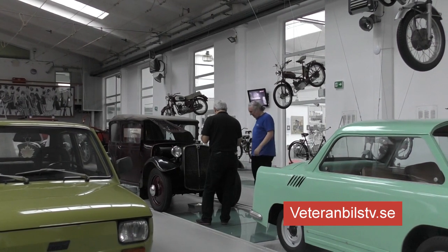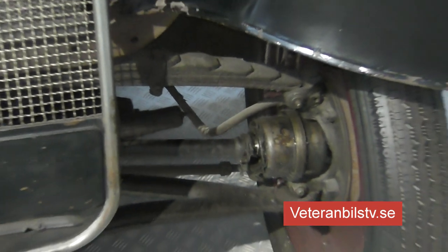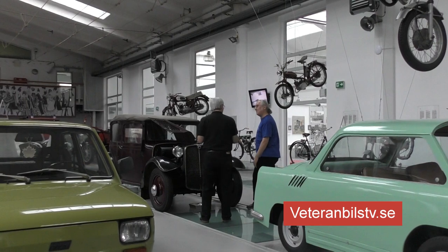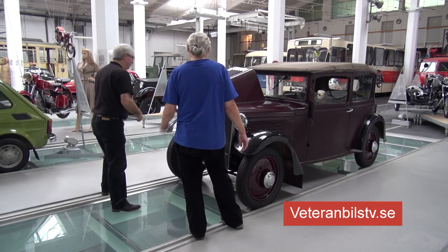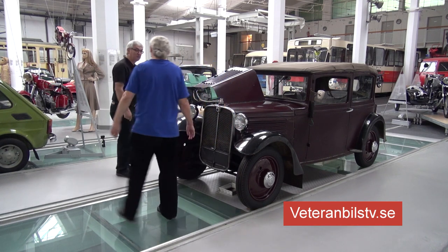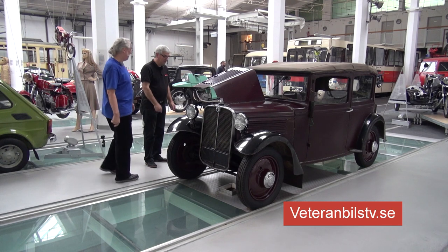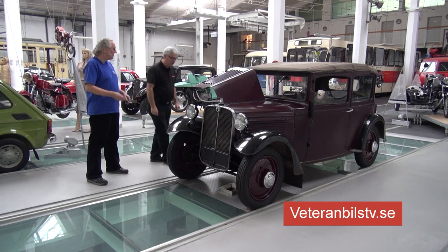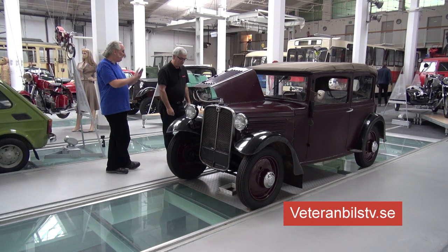But this is a front wheel drive. Yeah, this is the first front wheel drive in Europe. Everybody thinks it's Citroën, but it isn't. And which year is this car? This is 1936. So it's at the end of the production here. They made a different version.